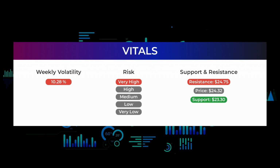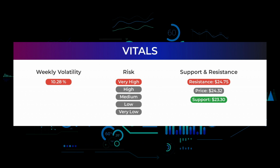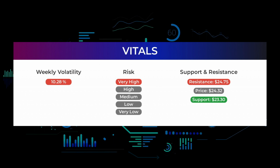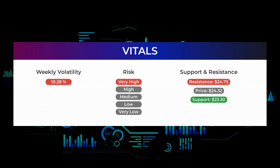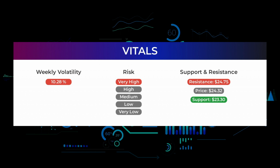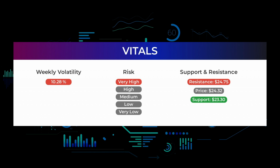This stock may move very much during the day, volatility, and with a very large prediction interval from the Bollinger Band, this stock is considered to be very high risk. During the last day, the stock moved $2.57 between high and low, or 10.91%. For the last week, the stock has had a daily average volatility of 10.28%.